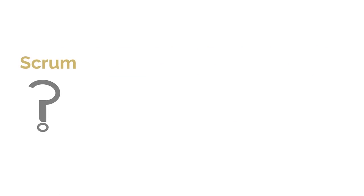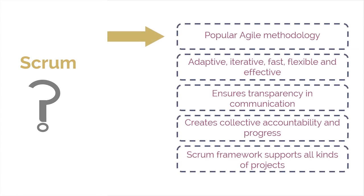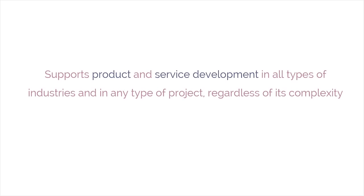So what is Scrum? Scrum is one of the most popular Agile frameworks. It is an adaptive, iterative, fast, flexible, and effective methodology designed to deliver significant value quickly and throughout a project. Scrum ensures transparency in communication and creates an environment of collective accountability and continuous progress. The Scrum framework, as defined in the SBOK Guide, is structured in such a way that it supports product and service development in all types of industries and in any type of project, irrespective of its complexity.